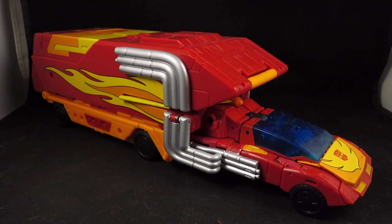Here I finally have the Kingdom Rodimus Prime, and I never saw this in stores. I had to order it off TF Source, and I'm glad I have it, but man, it would have been nice to find this in retail. But here he is, looking very nice. We finally have a worthy Rodimus Prime figure, and I do like it.